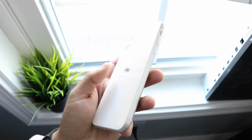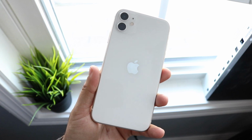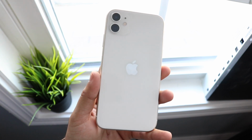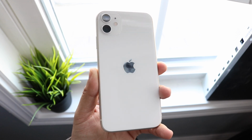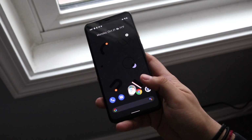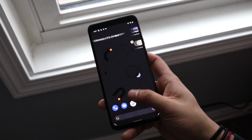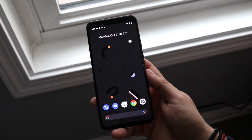But you have to remember the Pixel 4 XL will still have custom ROM support and rootability and all that stuff that the iPhone 11 just doesn't have. So even though for stock software support the iPhone 11 will last longer, in terms of third-party development the Pixel 4 XL probably will outlast the iPhone 11, but maybe the iPhone 11 will get some type of custom ROM support eventually. We're kind of seeing that being developed now, believe it or not. But that pretty much covers it in terms of software updates.